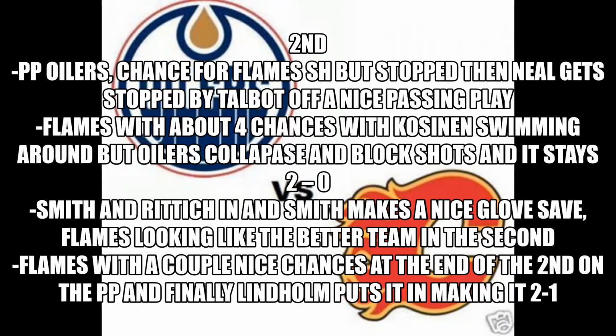Second period, and the Oilers are on the power play. The Flames are the ones who get the first chance, shorthanded, but it's stopped. Puck goes the other way, and then it's James Neal who gets a great chance from the slot, but he gets stopped off a nice passing play. Talbot again, he's looking better.